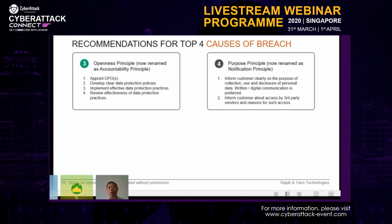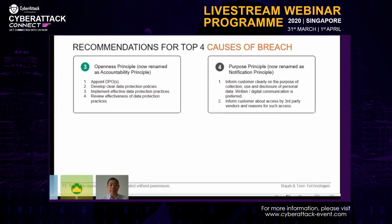And that brings us to point 4. You do have to review the effectiveness of your data protection practices. So it's not just a case where you just implement the solution and forget about it, and you do not assess how robust the protection is. Okay.